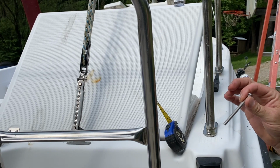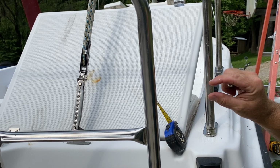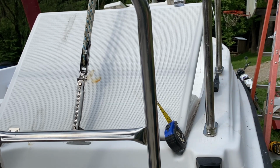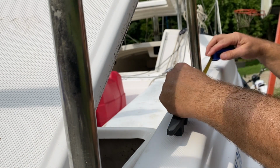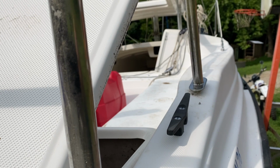Those probably look a little too long since I'm only going through about that much material, steel land haul, but I'm going to use the backing plates that I've made. So yeah, still probably overkill, but better overkill than to be too short and have to fight it. Go measure the other side.